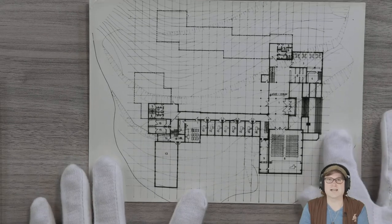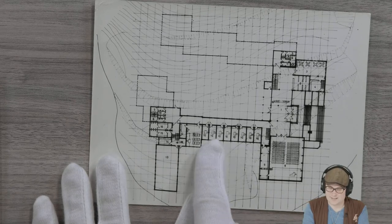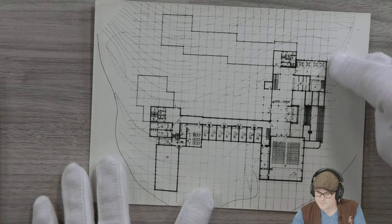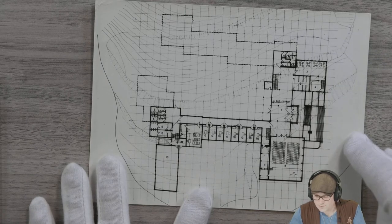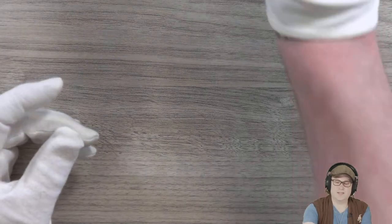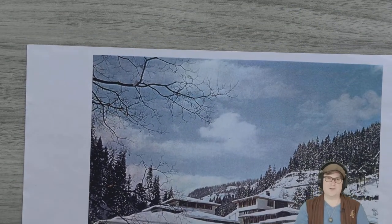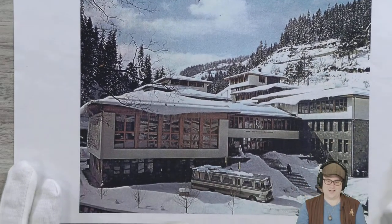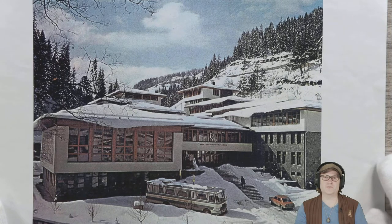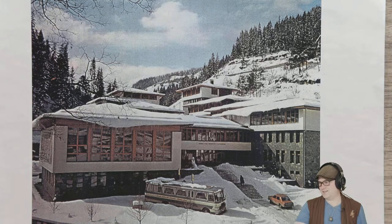Maybe when we get to the architectural blueprints, it'll be labeled. Otherwise, I'm guessing these are like practice rooms. Classroom. This appears to be like a dining area here. So, yeah, quick little photos that are stuck in with the other photos, but also are the blueprints. And then we have a photo printed out on computer paper here of the school actually in operation with snow on the roof and a bus and a car, somebody walking up the steps. It's kind of neat.